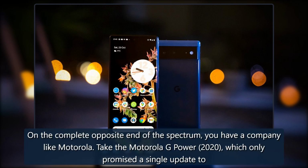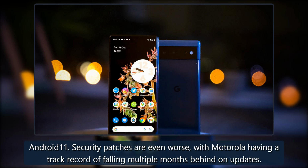On the complete opposite end of the spectrum, you have a company like Motorola. Take the Motorola G Power 2020, which only promised a single update to Android 11. Security patches are even worse, with Motorola having a track record of falling multiple months behind on updates.